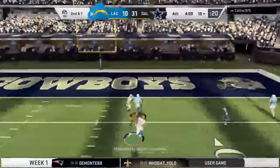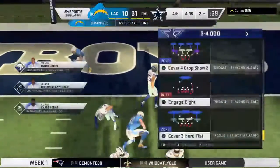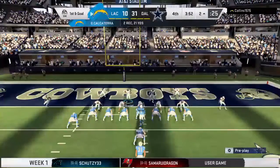On 2nd and 7, Mayfield. His throw caught right around the 6. And he'll be taken down at the 2-yard line. 16 yards, a first down.